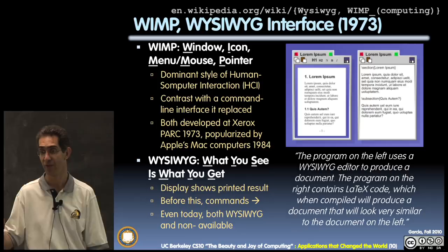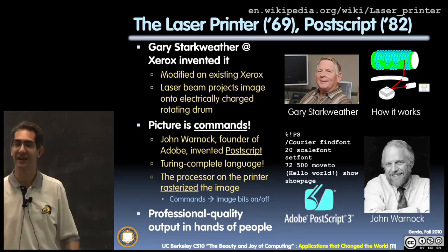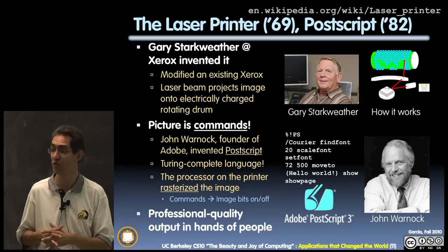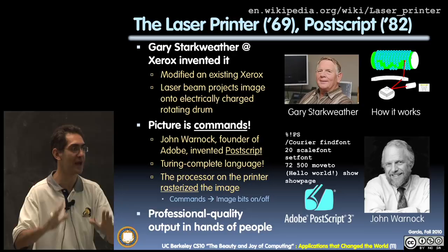The next big thing we're talking about, printing and visualization, is the laser printer and PostScript. Really important. Again, I don't jump around necessarily chronologically. They're together on the same slide, even though they happen quite a bit apart in time. The laser printer and PostScript were two very different things, but they contributed toward the same idea that you could have personal printing that looked as good as a professional printing shop.